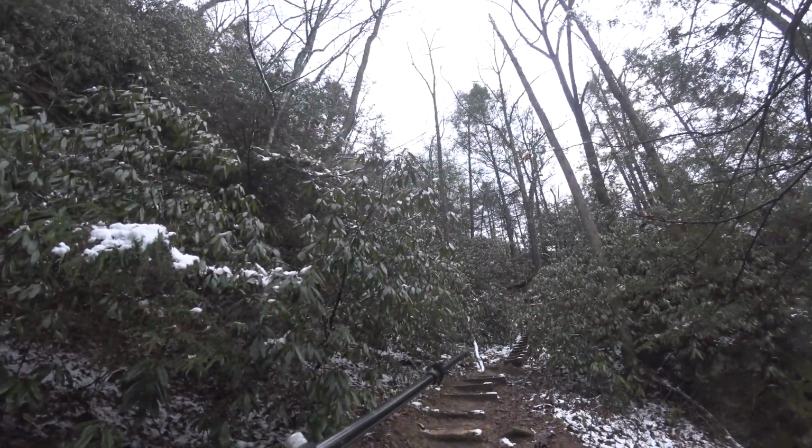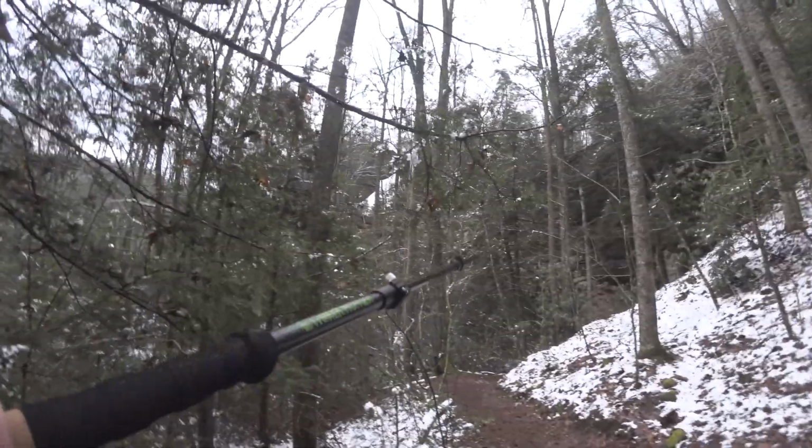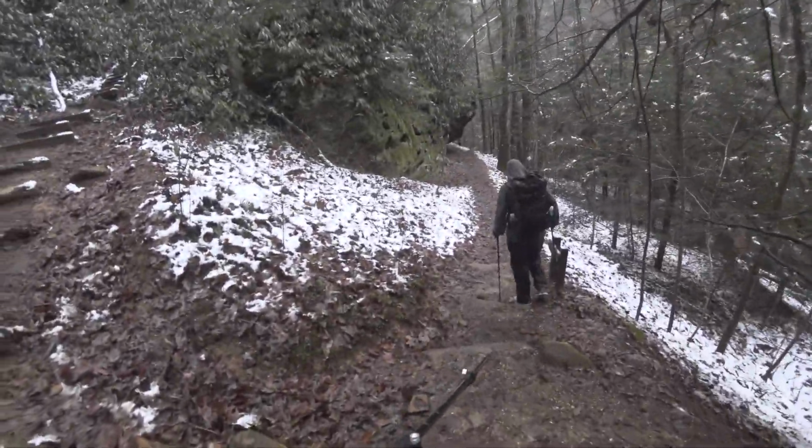That's the way we came from the car. Over here is Gray's Arch, but we're going down the rough trail.